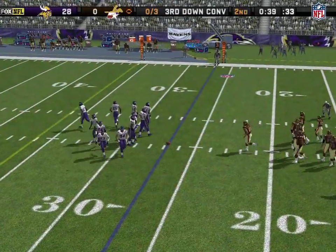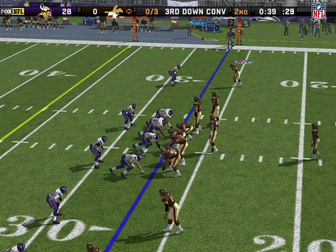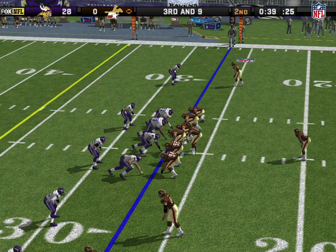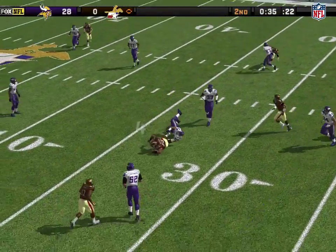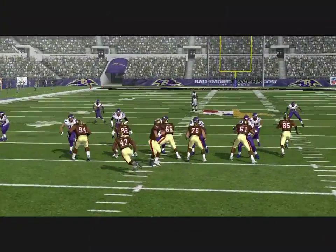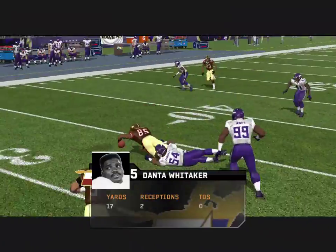Third and 9. Ball on the 27-yard line. Set. Hut. Hut. Hut. Drops back. Gets the pass off. And it's caught. Number 54. He's there by the tackle. Whitaker can't get past the marker, reception, so it'll bring up 7 yards down on the play.